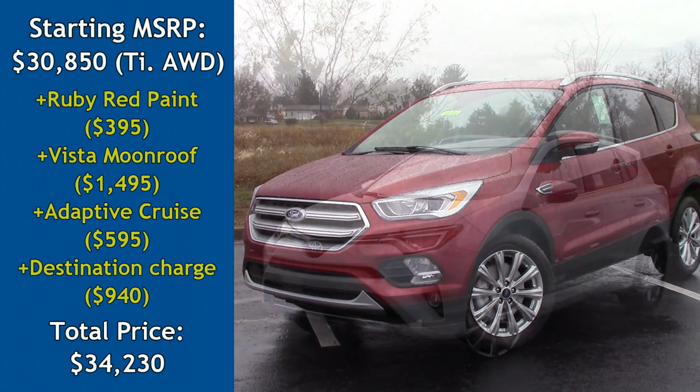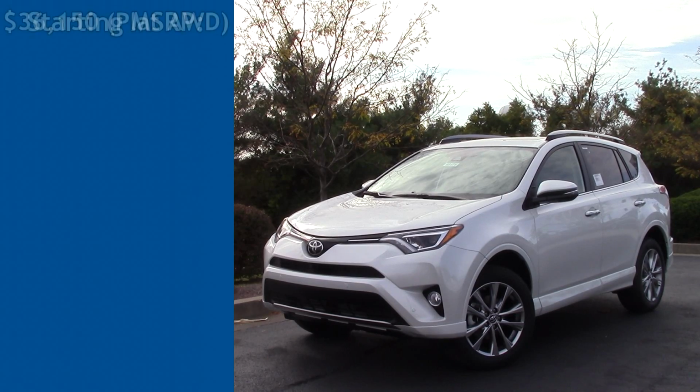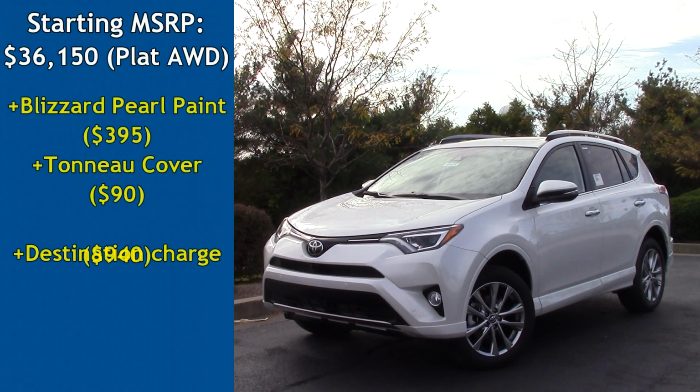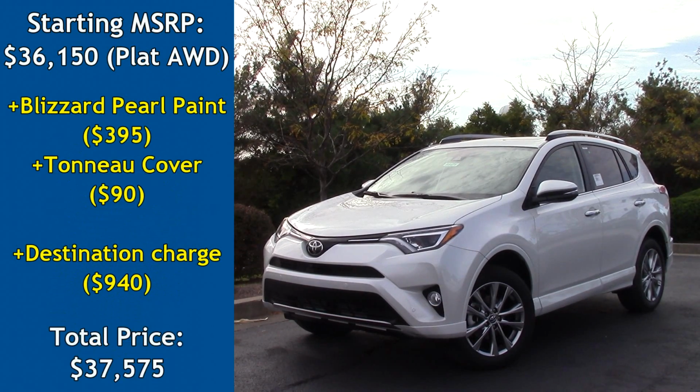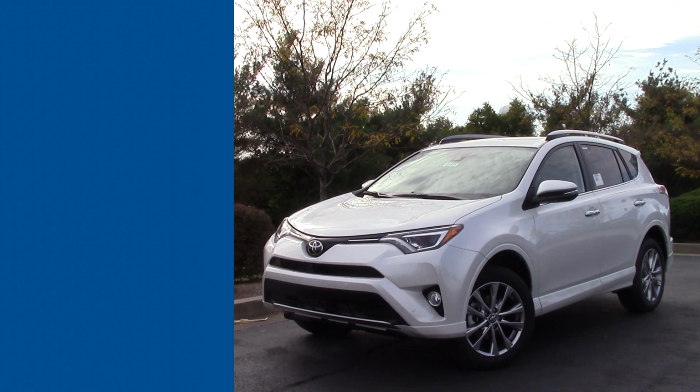$34,230. For the RAV4, we have the all-new Platinum trim level, which builds upon what the Limited has with several exclusive features. Our model has optional Blizzard Pearl paint and a tonneau cover. Add in destination and you get an as-tested price of $37,575. So we are looking at a pretty steep $3,300 price difference between the 2.